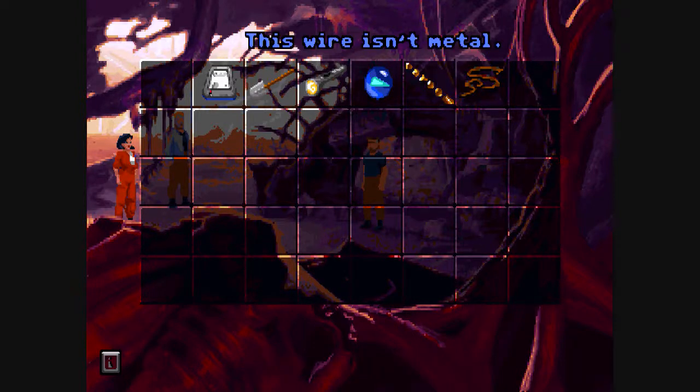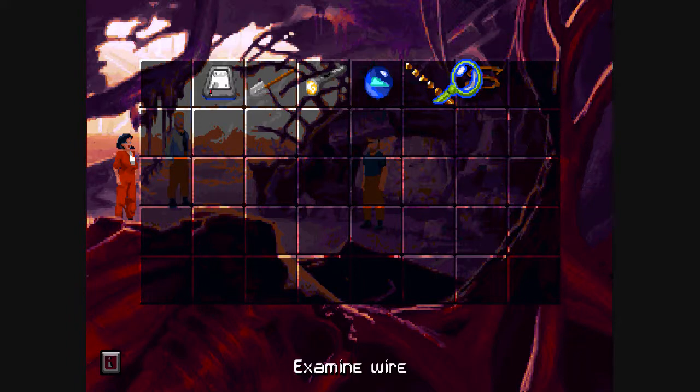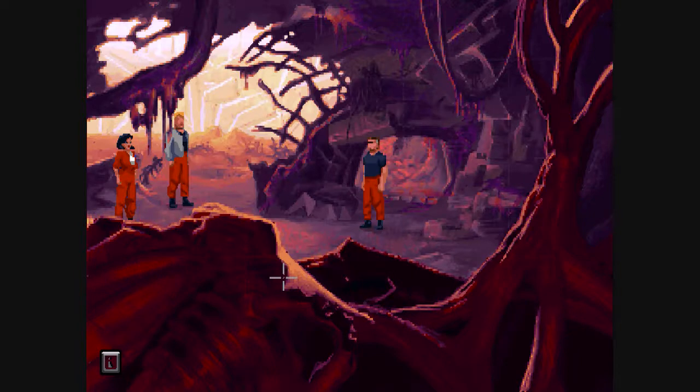This wire isn't metal. A transparent fiber cable. Silicone, probably. I'm betting it carried data. Oh yeah, fiber is actually a good way to transmit information. I've done some projects with my former job that involved fiber cable.